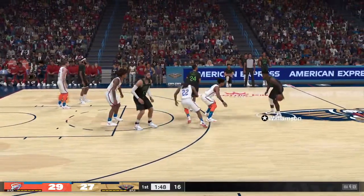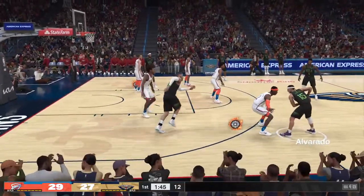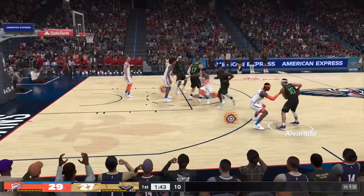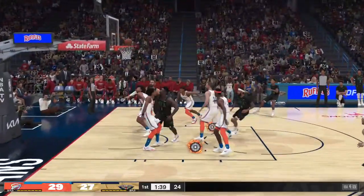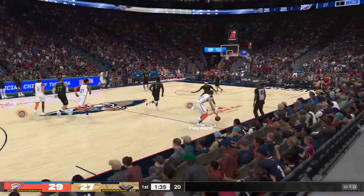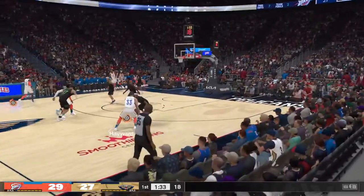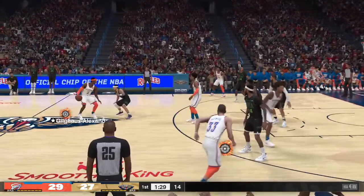Now here's Williamson. Alvarado outside. Back to Williamson. Excellent D there from Wiggins. Well, defensively, if you allow him to get this close, you're playing with fire. He just happened to miss that one. Pass to Gilgeous-Alexander.